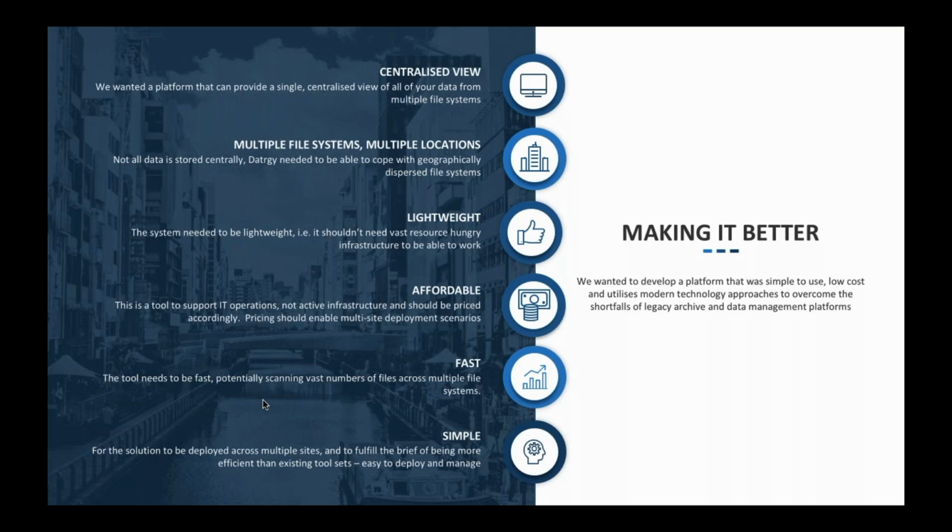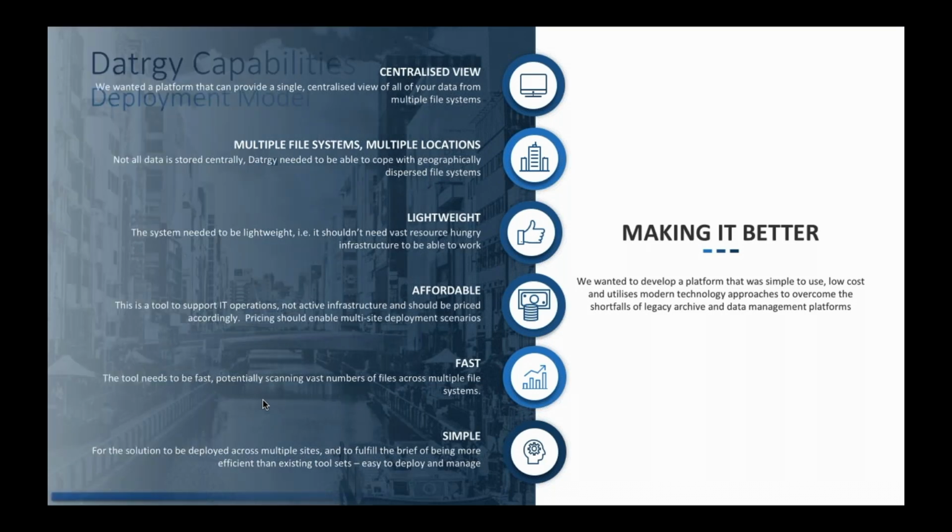And we wanted it to be able to work quickly. So that's in terms of both deployment. We want the simple deployment model. We want you up and running quickly. But we also want to be able to consistently gain that picture of our data quickly, and constantly. You know, we need that view, and that's what we believe we've designed in our Datrgy tool.